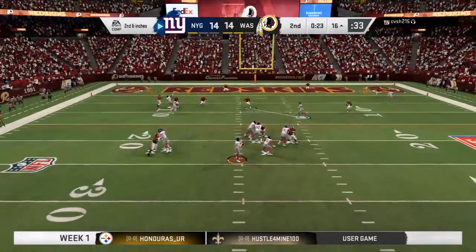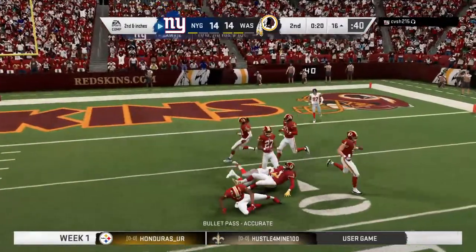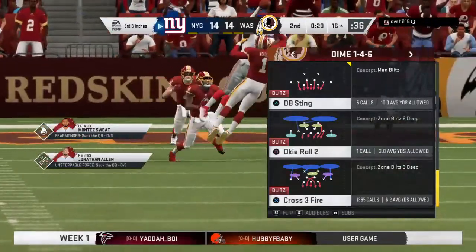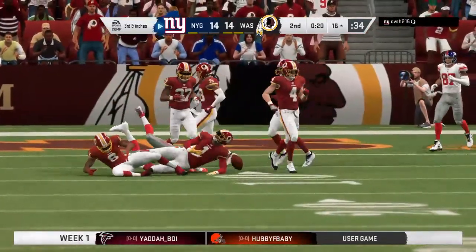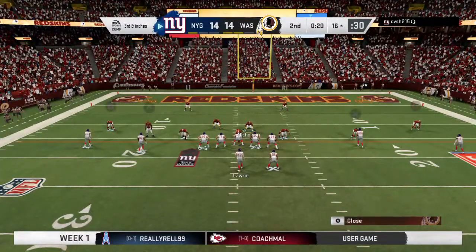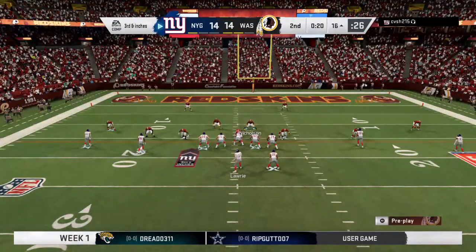2nd down and inches. And that is incomplete. A lot of force bearing down on him there. He could not hang on. It's 3rd down. They went with a dime look on defense, 2 extra defensive backs on the field, and covered up essentially every blade of grass. That allowed them to disrupt the play.